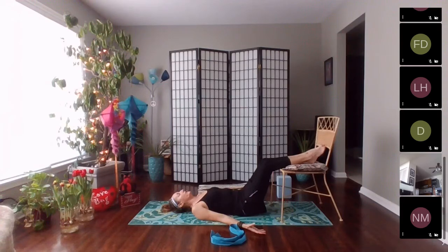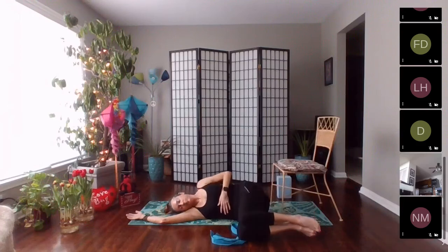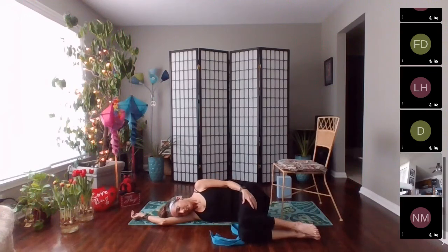If you're following the sound of my voice, we're going to come into a sideline position for a few breaths. So we can take our right arm up, stretch it above the head, and start to roll towards the right side. So our heart is a little bit to the left side of our body. So this is nice to free up any pressure on your cardiovascular system to lie on that right side. And just creating a little pillow with my arm for the head.